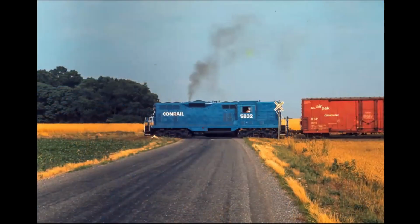Heading down towards Bridgeton, this is actually like July 1976. Conrail is brand new at this point. And somehow this Jeep got painted in the Conrail blue really early, and somehow it got assigned to the Elmer branch.